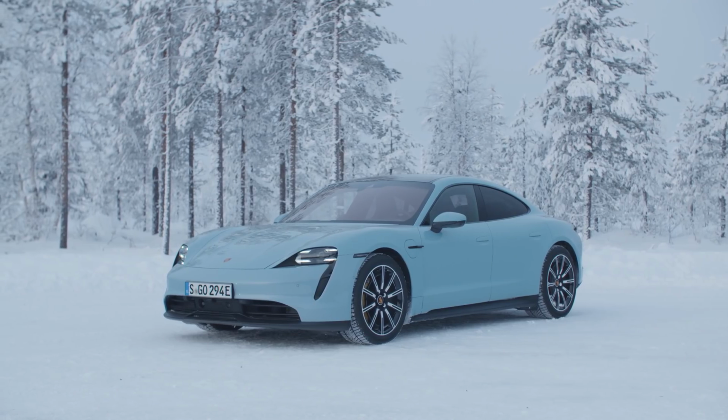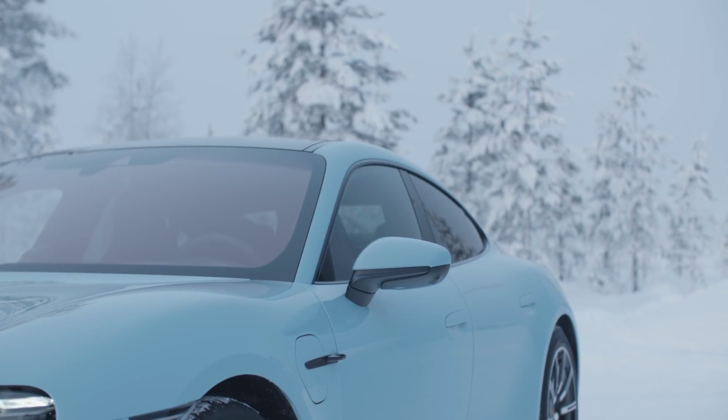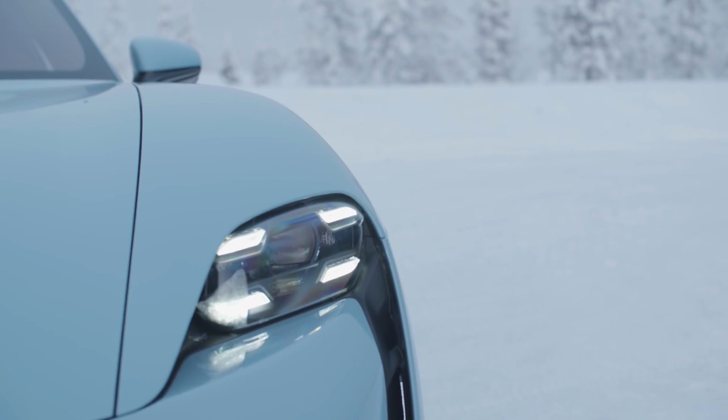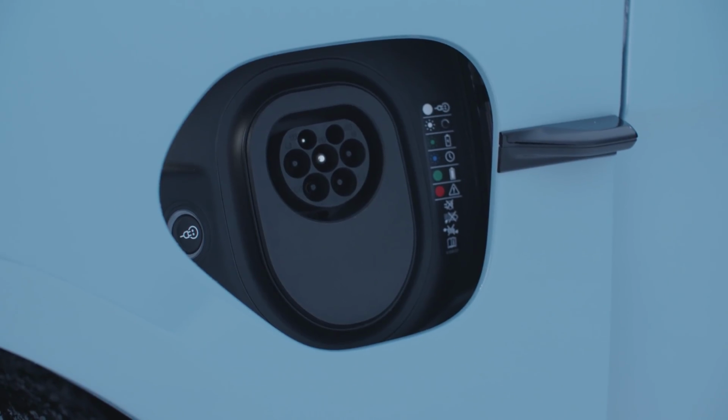The Taycan 4S sits beneath the Turbo and Turbo S in the model range. For the time being, it's the entry-level Taycan. The 4S will cost from £83,367. Like the more expensive models, the 4S is four-wheel drive with one motor on each axle.